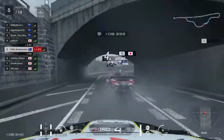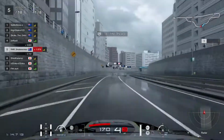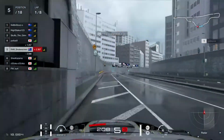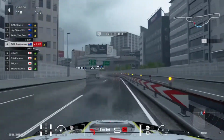The Honda's very slow through here and actually turns in, gets a massive bit of snap oversteer through the direction change there. Penalty City behind me, so we probably won't have to worry about an assault from behind. The Honda smashes into the wall, gets a 5-second penalty. I go up the gap there.